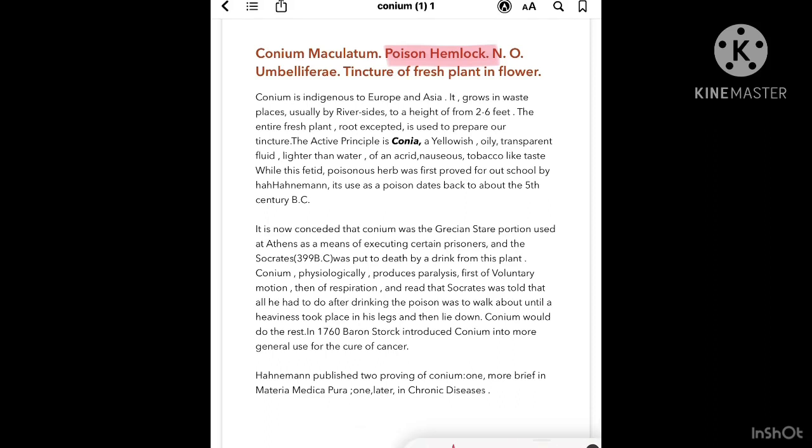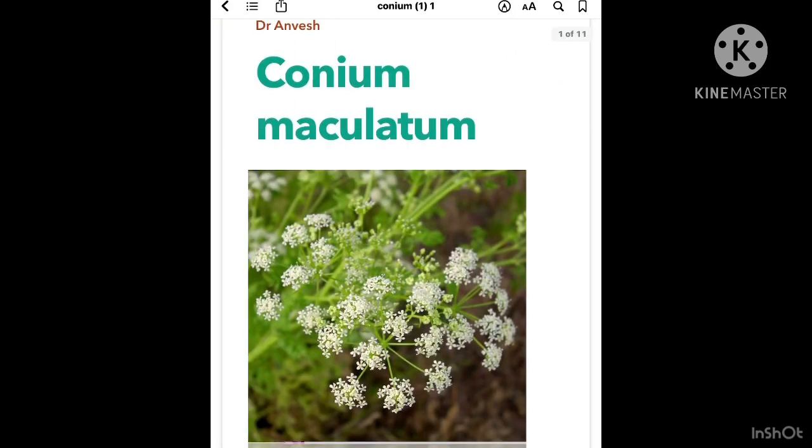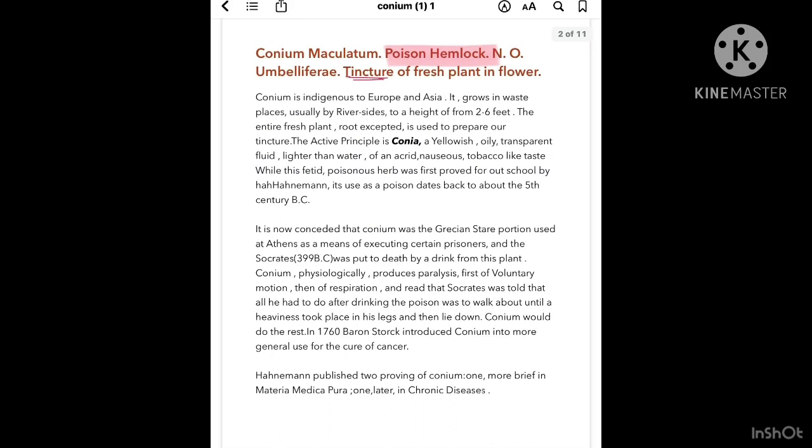It is made from a tincture of the fresh plant in flower, from the poison hemlock plant. From this plant the remedy is made. Conium is indigenous to Europe and Asia. It grows in waste places, usually by riversides, to a height of about 2 to 6 feet. The entire fresh plant, root excepted, is used to prepare a tincture.